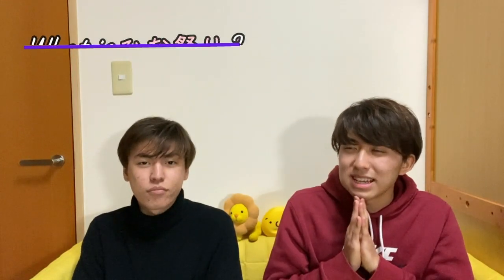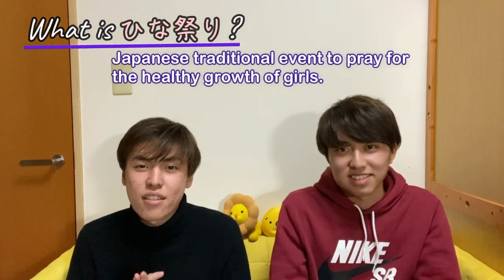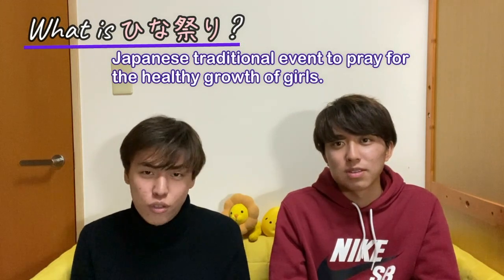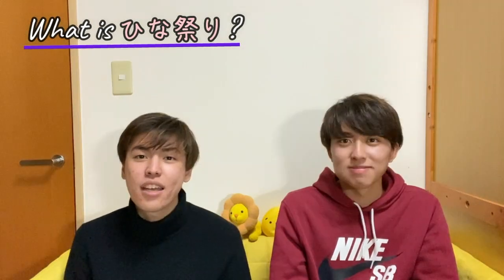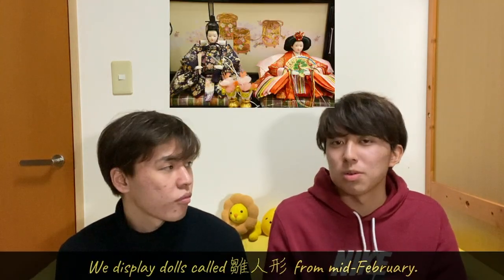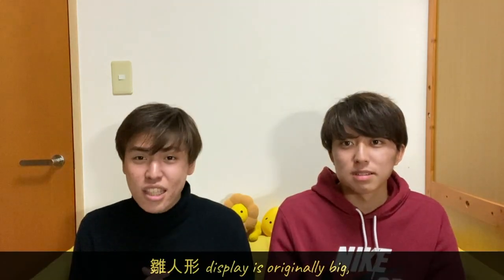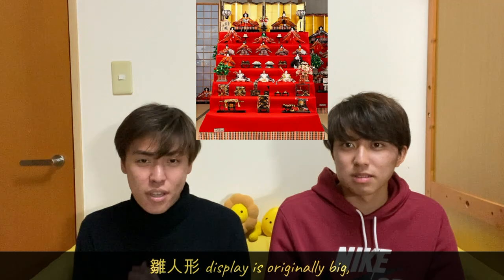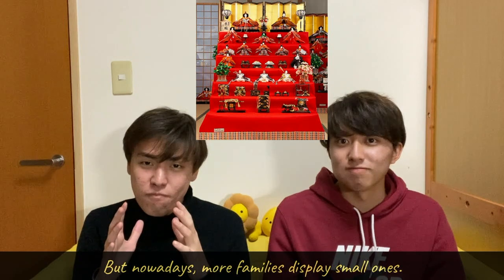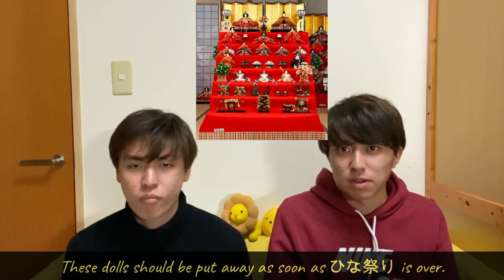So, what is Hinamatsuri? It is a Japanese traditional event to pray for the healthy growth of girls. It is also called Momonoseku. We display dolls called Hinaningyo from mid-February. A Hinaningyo display is originally big, but nowadays, more families display small ones. These dolls should be put away as soon as Hinamatsuri is over.